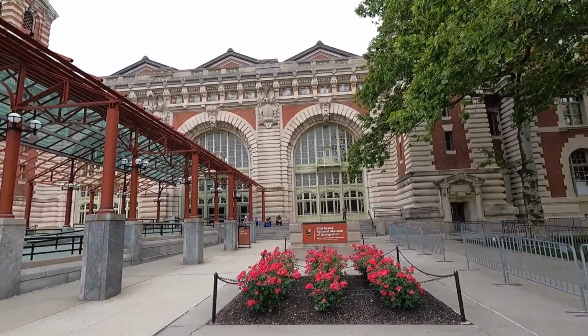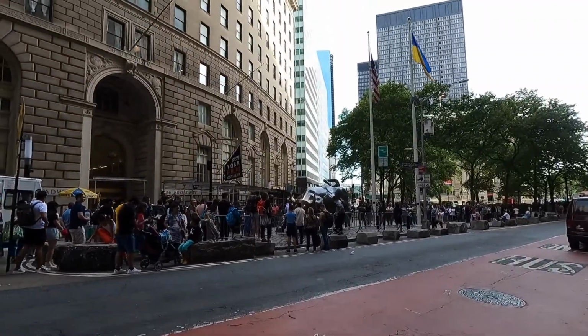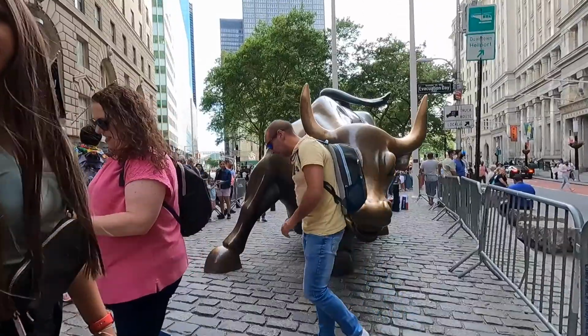After we visited Ellis Island, there was one more thing on the bucket list, and that was to get a photo by the charging bull at Wall Street.